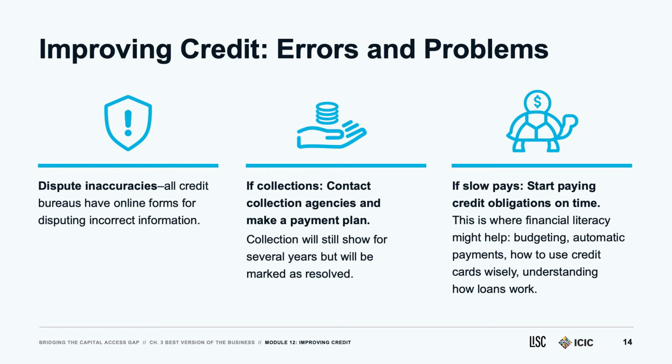Now, you can always talk again with your lenders. There will be mission-based lenders that have a different orientation towards slow pays, but usually too many slow pays have to be addressed in order to qualify for financing.